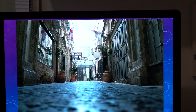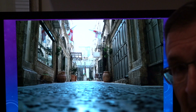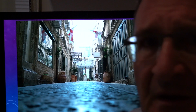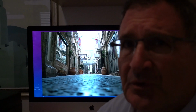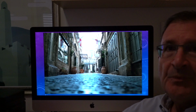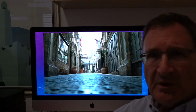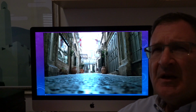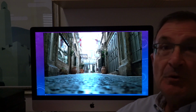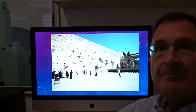This is in the Christian Quarter, and I think when you go to the Christian Quarter, you should really make an effort to really see what's there. The Christian Quarter is one of the nicer quarters, and people usually just kind of walk by it, go to the Church of the Holy Sepulchre, and then bug out. And not a good idea.